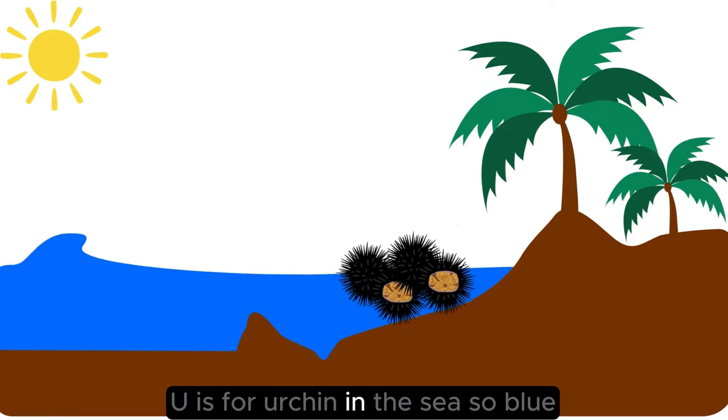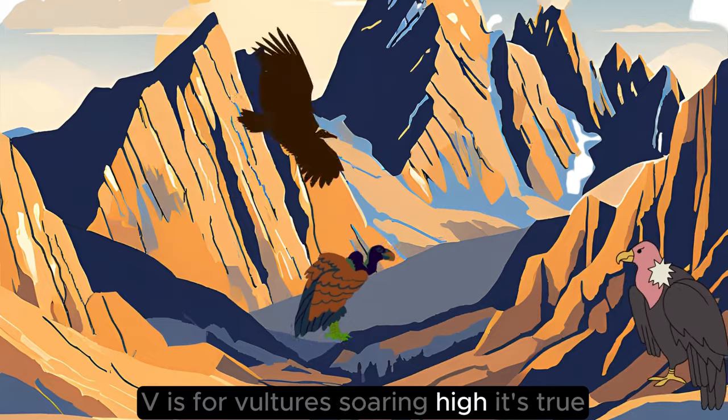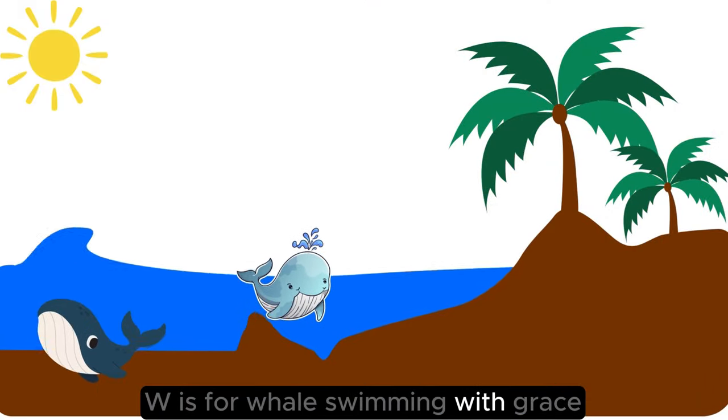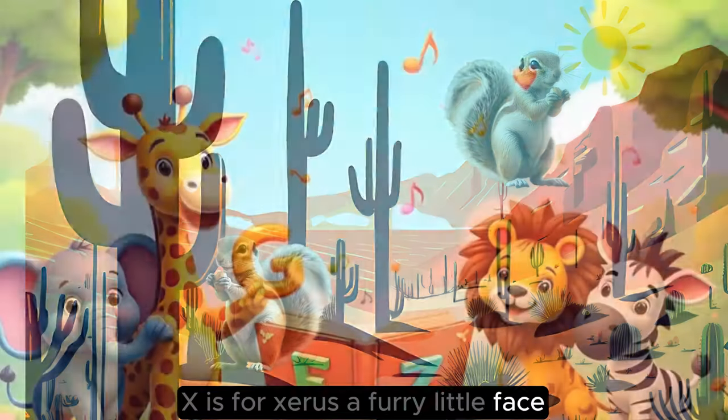U is for urchin in the sea so blue. V is for vulture soaring high, it's true. W is for whale swimming with grace. X is for Xerus, a furry little face.